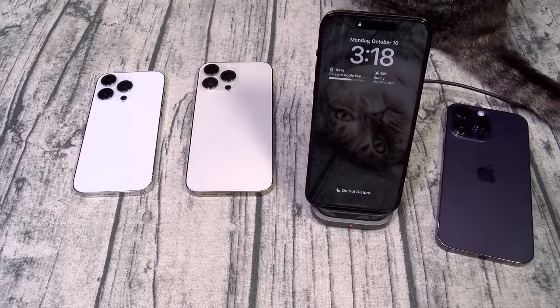All right, so now let's do the RDHS, regular daily activities. Now, you just spent anywhere between $1,100 and $1,600 bucks for an iPhone. Let's see how it works in the real world.